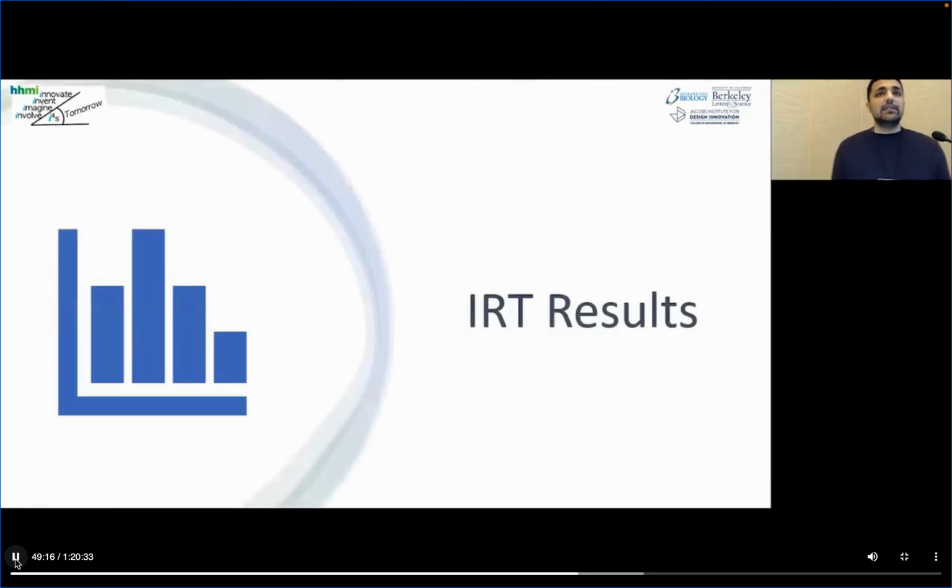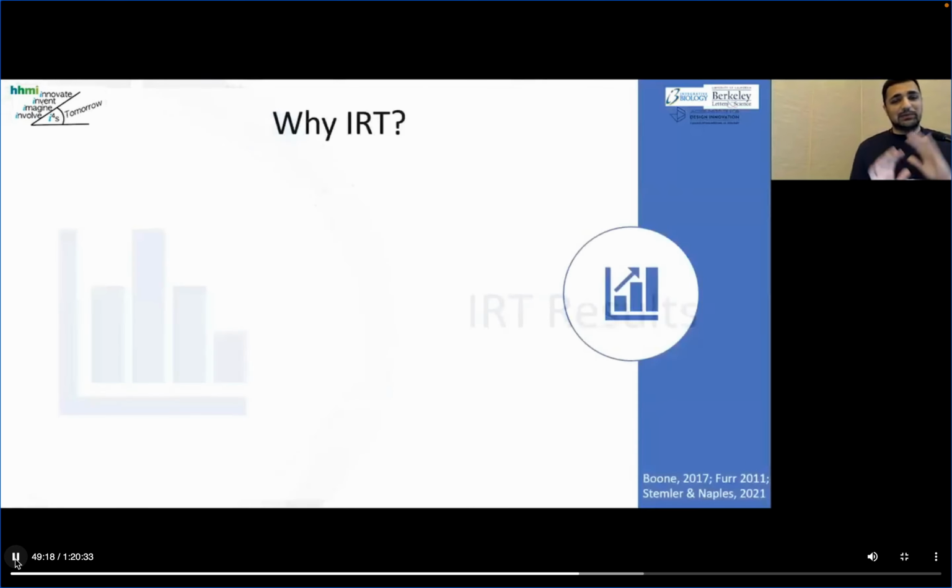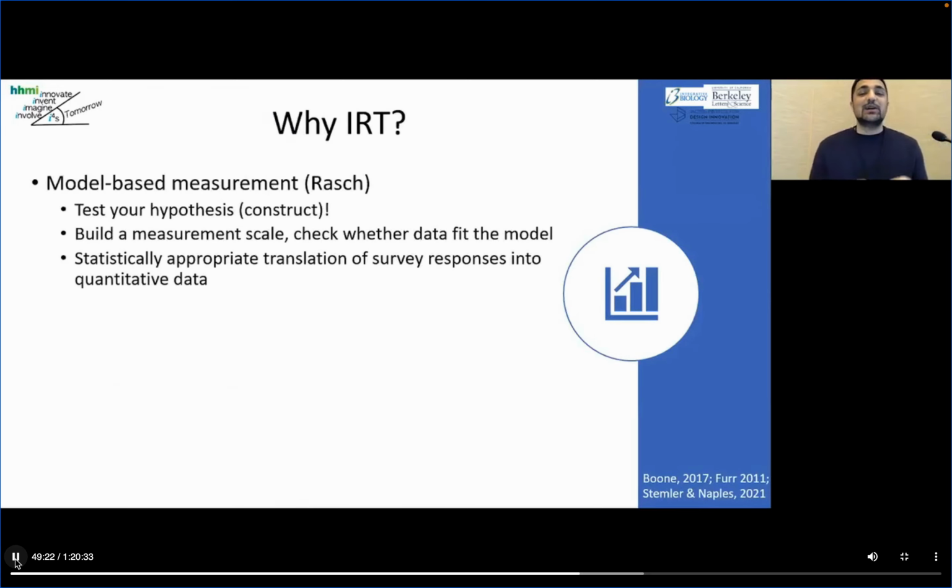So the IRT results, I won't go into the details here because you could take a whole course on it, but basically I want to explain why IRT is awesome. IRT is awesome because it's a scientific approach to measurement. It's a model-based measurement, specifically the Rasch model for my analysis at least, where I'm testing a hypothesis. The construct that I showed you before, from required to leader, that's what I think students are going to change into.